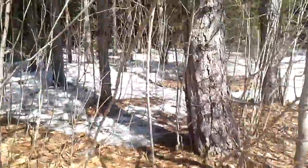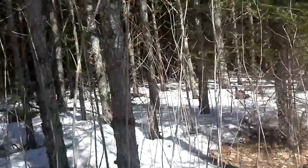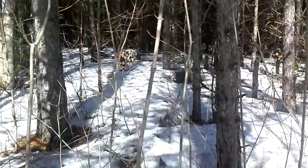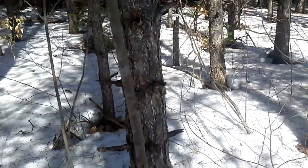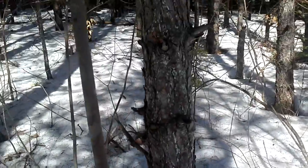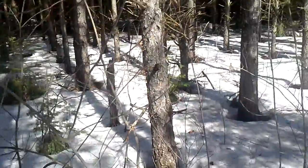I think it's normal. I've lived here my whole life. That's how these trees have always looked to me. And then I just started to think for a second. These branches from top to bottom on all these trees, they're all the same size.